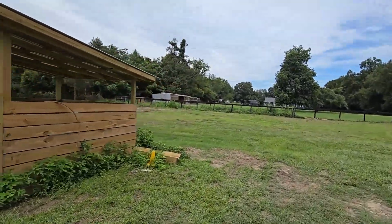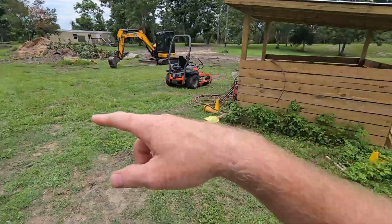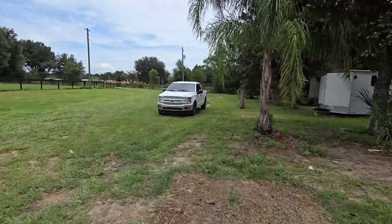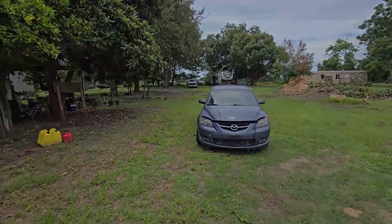And plenty of room for pastures, to make this a big jump field. You know, put the round pen right here. Overall, there you go. That's the update.